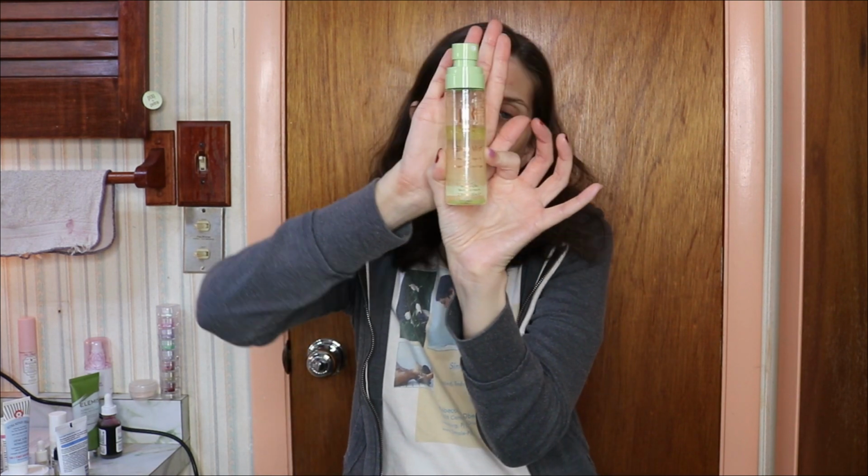The last product that I'm going to talk about in this video is the Pixi Glow Mist. I got this in an Ipsy Glam Bag Plus. I don't like that there's fragrance in it, just like with the Glow Tonic. But as you can see, it's separated. It has oil in it. You kind of have to shake it really hard.